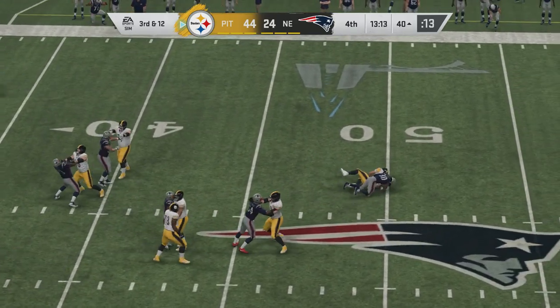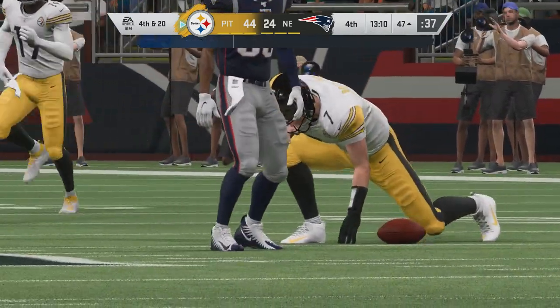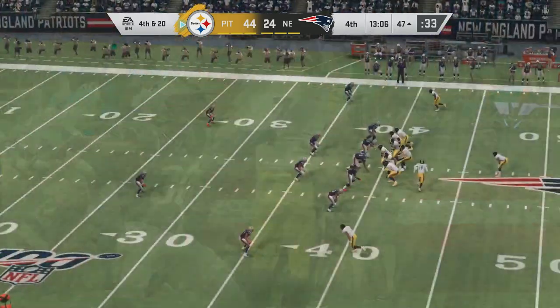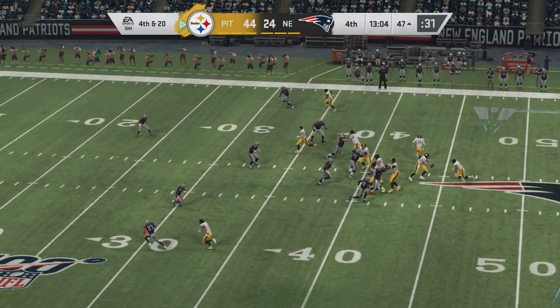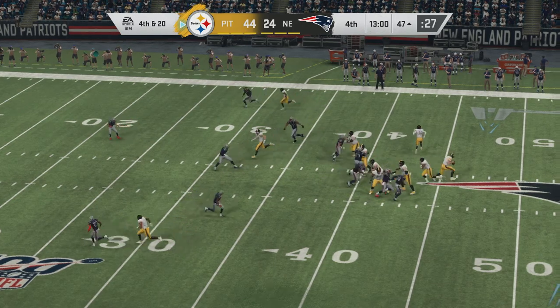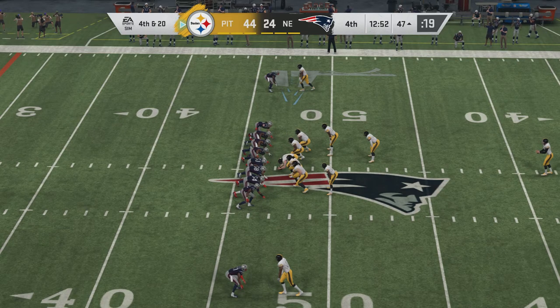Now Roethlisberger to throw. Blitz coming, and down he goes. Jason McCourty, a safety blitz and a sack. Brandon, more often than not, you'd say they've had his number, and we can count them up so far. 1, 2, 3, 4 sacks given up. But guess what? He's still been able to make some plays, and right now they have a lead.